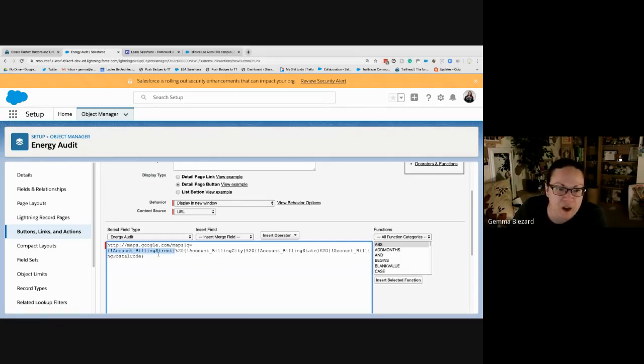Account billing street is a merge field. Account billing city is a merge field. All you're doing here is you're saying, please pass through the address that is on this account through to Google. Now, can anyone think about what will happen if I click that link and the account doesn't have an address on it?